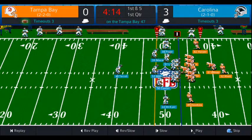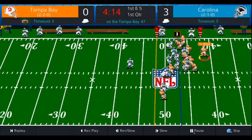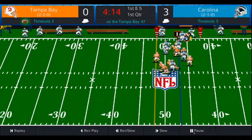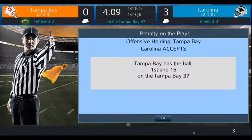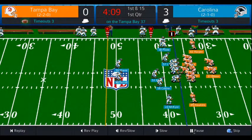And Rhett is your tailback. Ellison offset to the right. Harper and Hawkins, your wideouts. It's a sweep to Rhett, who's tackled immediately for a yard loss. But there is another penalty on the play, this time holding on Tampa Bay, and that'll make it 1st and 15, Tampa, as they come out with your tight end set to the right.